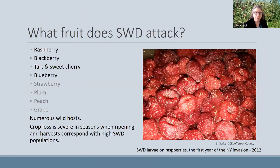So what fruit does SWD attack? Practically all soft-skinned tender fruit is attacked by SWD if it's ripening during the time that the populations are building up. Raspberry is known to be the most susceptible crop to this insect. Blackberry a close second, followed by tart and sweet cherry and blueberry. Strawberries, plums, peaches, and grapes can also be infested, although typically, even though it can oviposit in grape berries, the larvae don't develop very well inside the fruit, and so you don't get many adults emerging from that fruit.